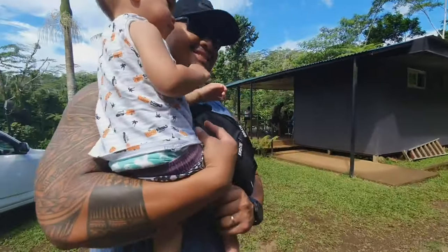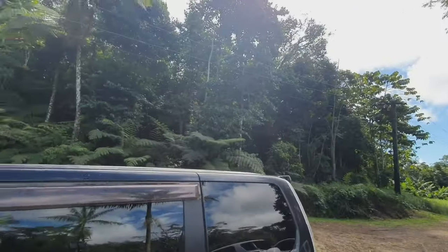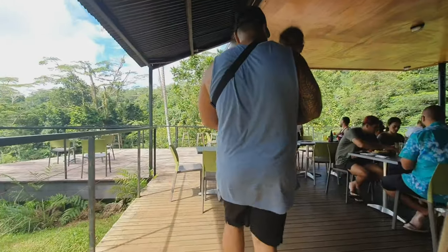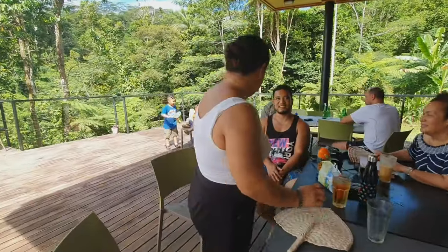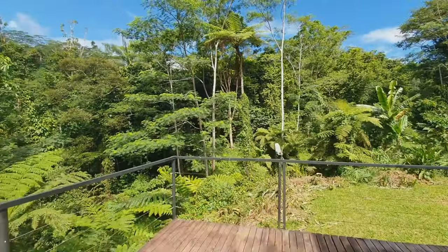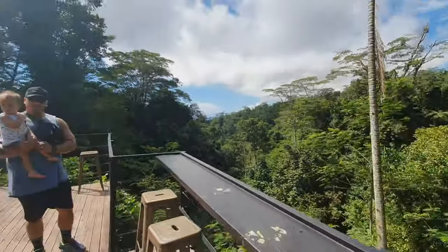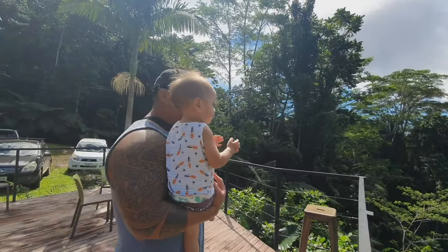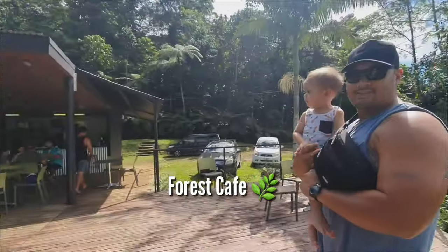Made it. Wow, this is cool. Oh, that's mad. Wow, what a view. How beautiful is that? Wow, this is worth the car ride. I'm almost not making it up. It's crazy. Look at that. That is crazy. It literally is a forest cafe. Cafe in the forest.